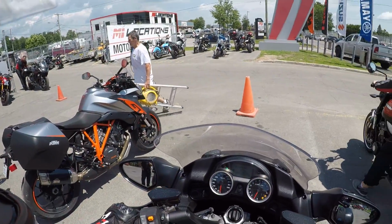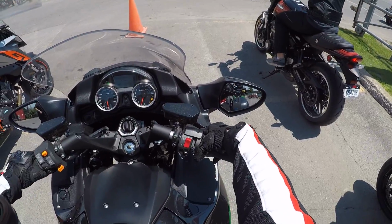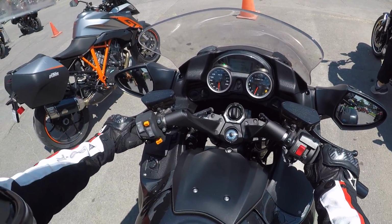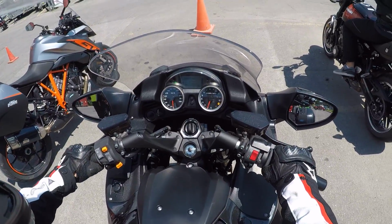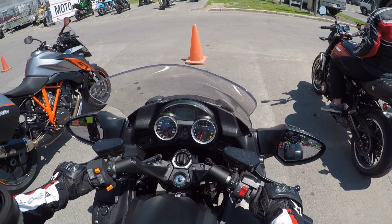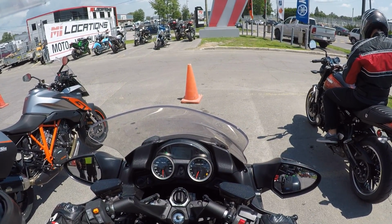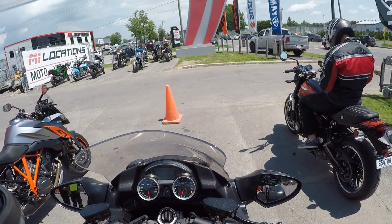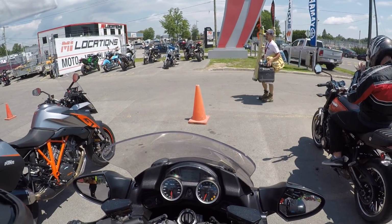It hasn't been updated for a little while, so there's no cruise control. It doesn't have ride-by-wire. There's cables. There's some sort of modes in the traction control, and I mean, it's by no means a bad bike. And price-wise, I think I saw 19 with the top case. It comes with the side cases. With the top case, it was 19 in Canadian dollars.